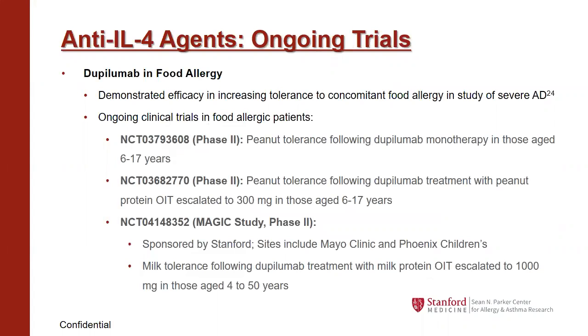So currently there are a few studies going on in food allergy. There are 2 phase 2s looking at peanut tolerance, one as its own agent, the other looking at it with peanut OIT in those aged 6 to 17. The MAGIC study is just gearing up.